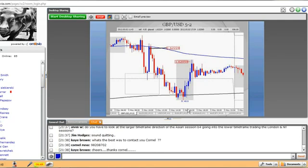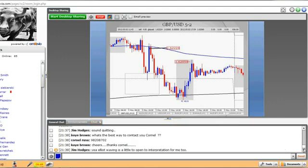Okay, so moving on with that, within the 1 2 3 pattern, the key that we look for is how smart money tends to cycle the price.